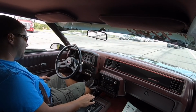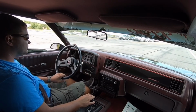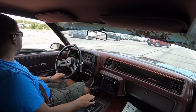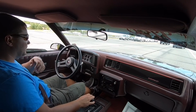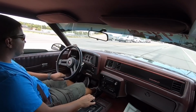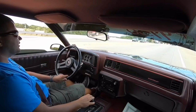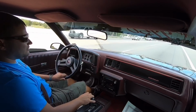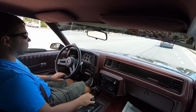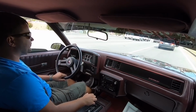Our temp's coming up to about the right temperature. I'd say it's probably a 170 right now. Get a good launch out of here. This car feels pretty good. Really dark tint. Pulling hard. Got plenty to go. Turn signal's blinking on the dash and I can hear it clicking.